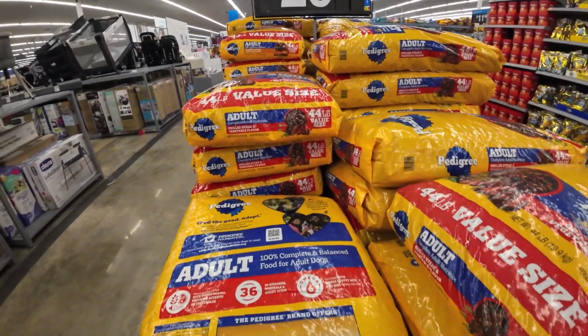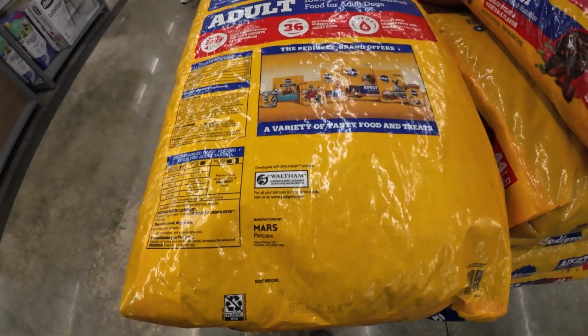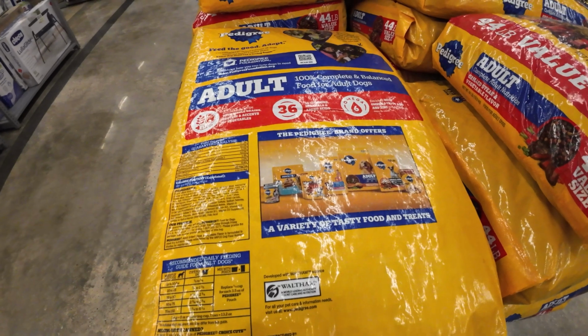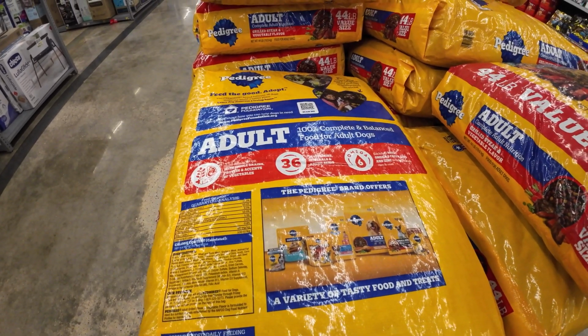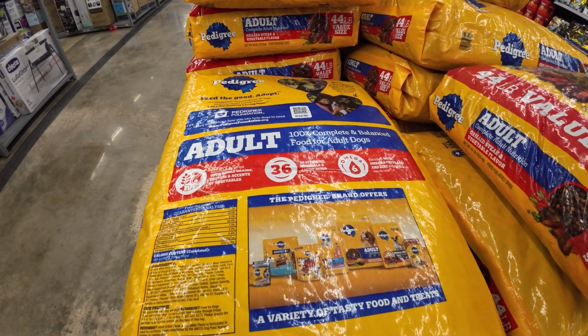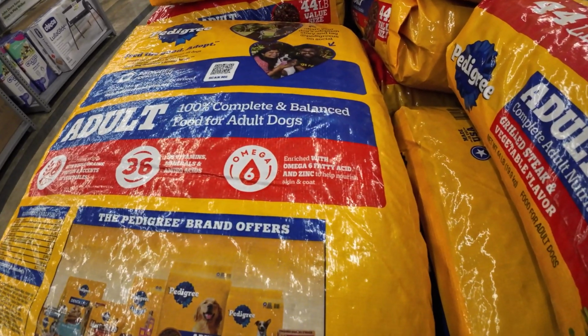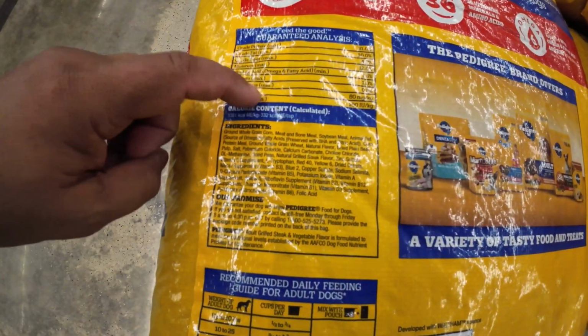That's what we're looking at right here, and that goes for $26.98, 44 pounds. This is made by Mars, same candy maker. You can't get any better. But you can get a little different. Mars Bar. And now Mars Bar with almonds. A lot of people have had serious comments about these candy makers now making dog food. Yeah, it says enriched with omega-6 fatty acid and zinc. I see omega-6s here, but they're not necessarily up here giving me a percentage or anything like that.